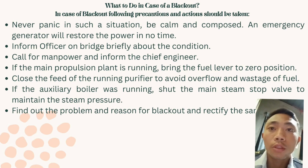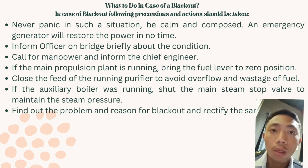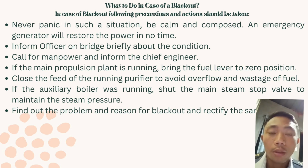If the main propulsion plant is running, bring the fuel lever to zero position. Close the feed of the running purifier to avoid overflow and wastage of fuel. If the auxiliary boiler was running, shut the main steam valve to maintain the steam pressure. Find out the problem and the reason for the blackout and rectify the same.